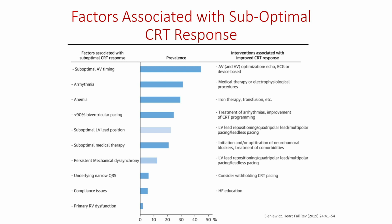Anemia, obviously treating their anemia. Less than 90% biventricular pacing, again, arrhythmias, and looking at programming. Is their AV delay too long, needs to be adjusted, and they're losing BiV pacing for that. Suboptimal lead position, suboptimal medical therapy, patient with mechanical dyssynchrony, so do they need their LV lead repositioned? Do we need to look at if they've got a quadrupolar lead? Can we do different vectors of pacing?